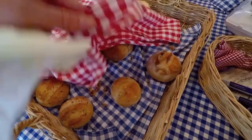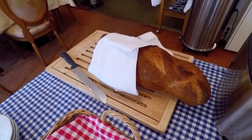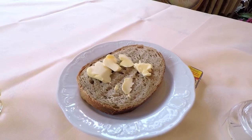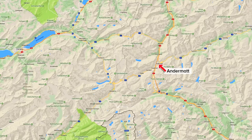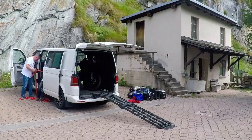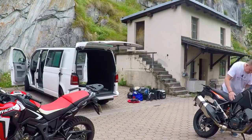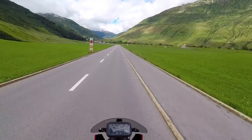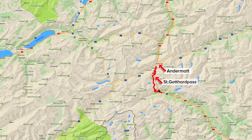That'll be bread, a side order of bread, and some bread. Mark can barely contain his enthusiasm. On the plus side, we're staying in a beautiful village called Andermatt, which is right in the middle of the Swiss Alps. But there's no time to hang around. We've got to get the bikes off the van, get the wing mirrors and screens fitted back on, and then ride out of the village to those gorgeous Swiss passes dead ahead. And we're off.